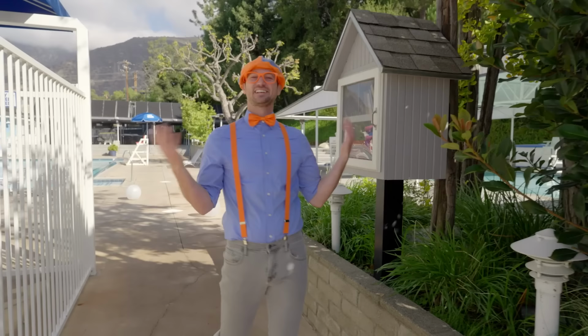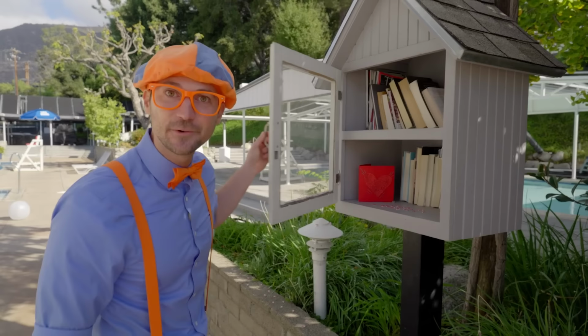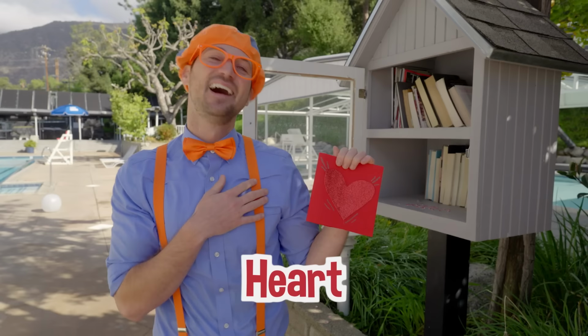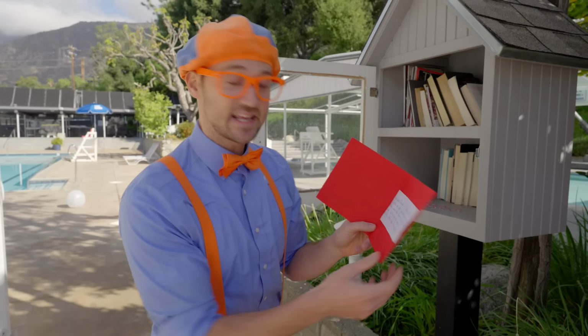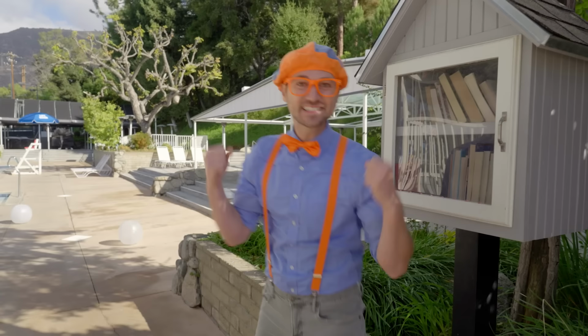Whoa! What's this? Check it out. Wonder what's inside. Whoa, a heart! I wonder what it says. Oh! Dear best friend, it's Valentine's Day. So come on, let's celebrate, dance and play. Being your best friend is really cool. Come check out the surprise on the other side of the pool. Wow, that is awesome. I wonder what the surprise is. Let's go.